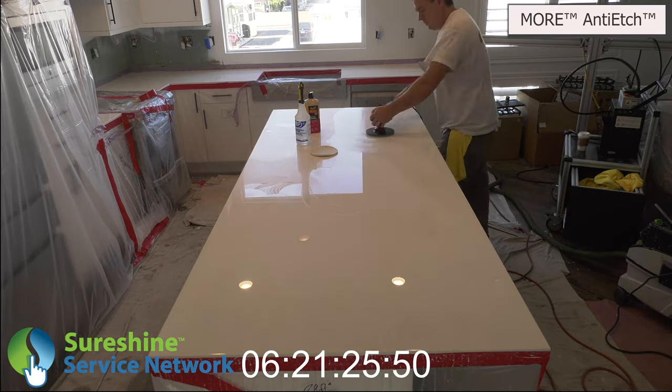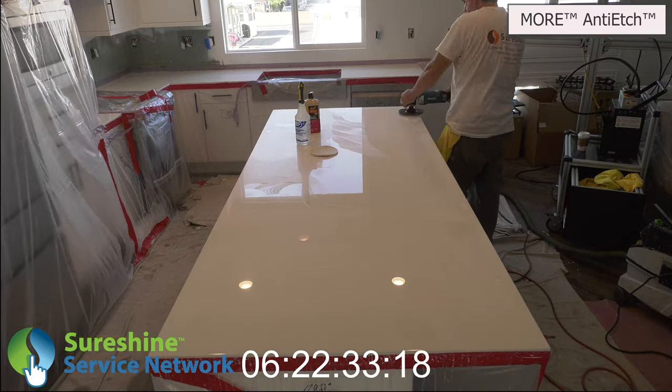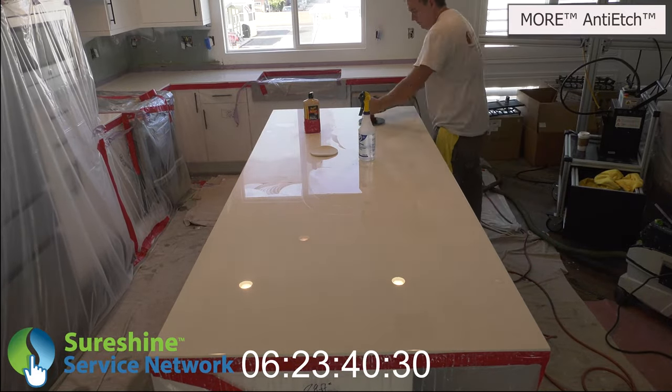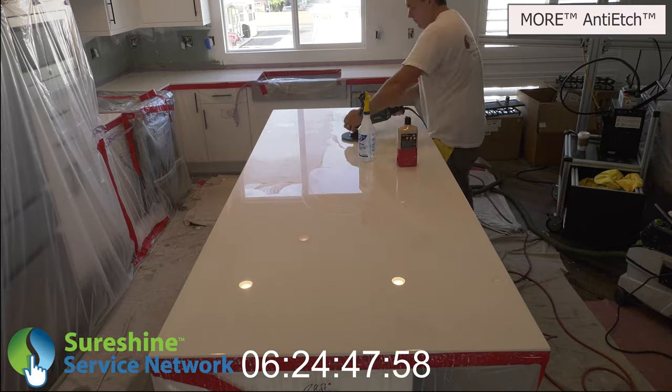Moore AntiEtch is invisible on the surface. This is not a film, sheet-type product. There are no edges to worry about, and from my experience, it will last three times longer than any other etch protection product in the marketplace.